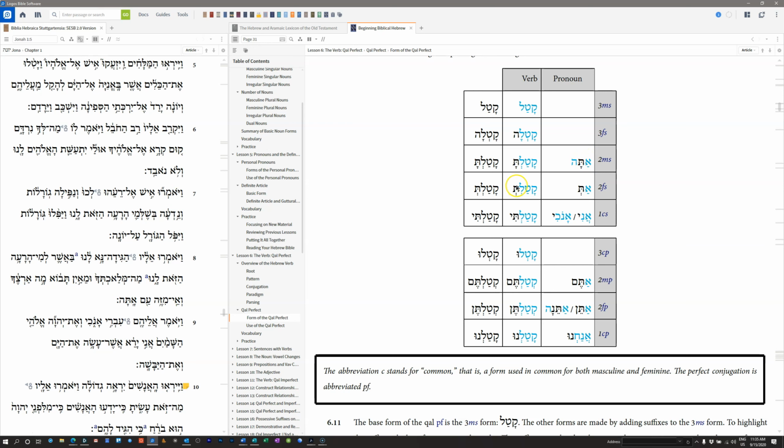Same thing for second feminine. Instead of taking the tav kametz, the 2fs pronoun is just at, tav sheva. So we put the tav sheva ending, the tav sheva suffix on here, and in the verb we get the 2fs form.